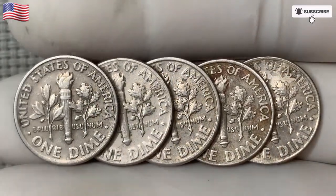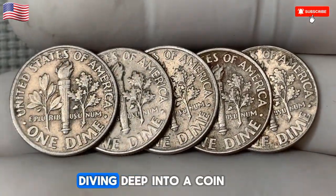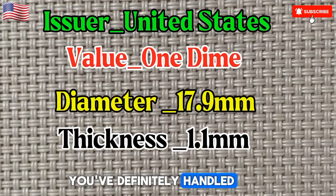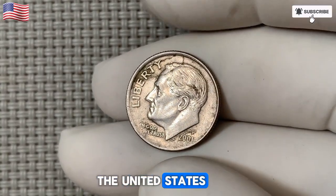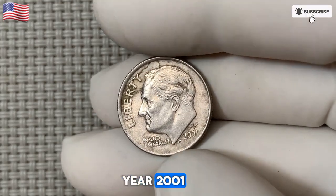Today, we're diving deep into a coin you've definitely handled, probably spent, and almost certainly overlooked, the United States Roosevelt dime from the year 2001.